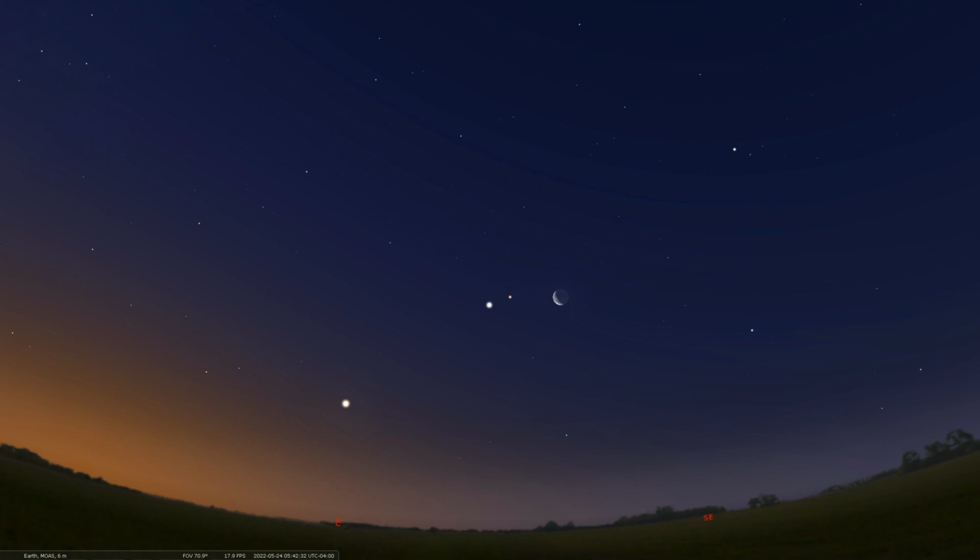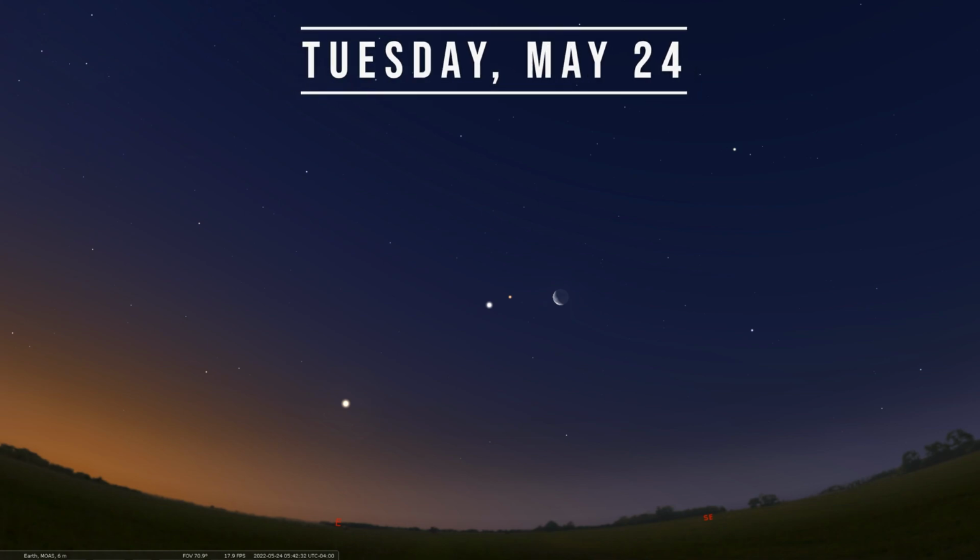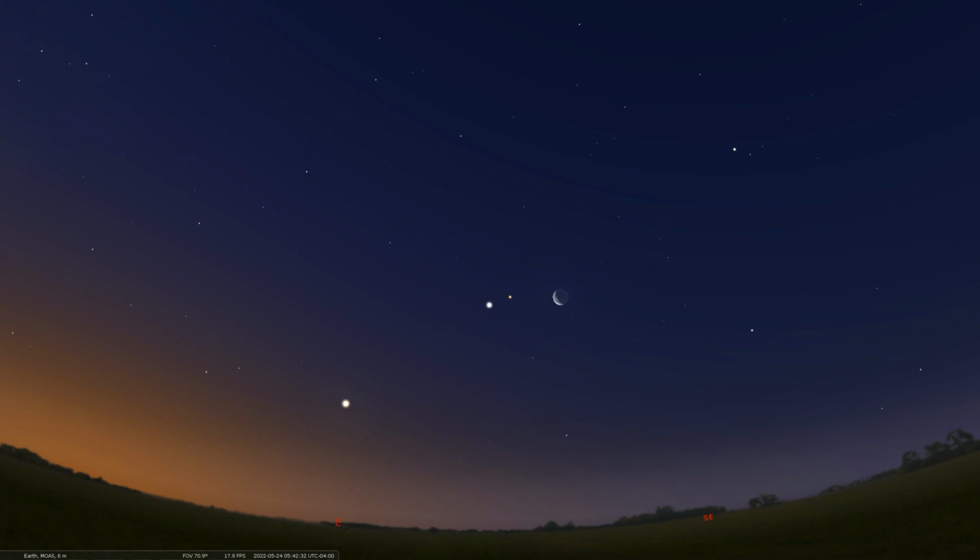So this is Tuesday morning, and by the early part of the week, we're actually going to see the moon pass by some of these planets. And just as a reminder, planets look like stars that don't twinkle. Here in Stellarium, we can actually see them as these very bright, star-like looking objects in the sky.